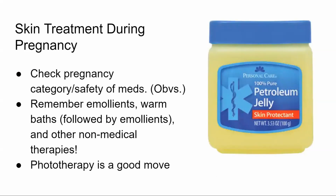My favorite moisturizer is plain old petroleum jelly, Vaseline. Works great. Nobody gets allergic to it. It's super cheap. Good stuff.